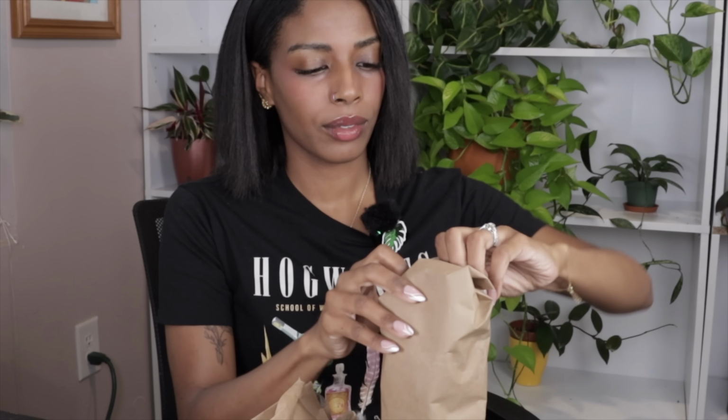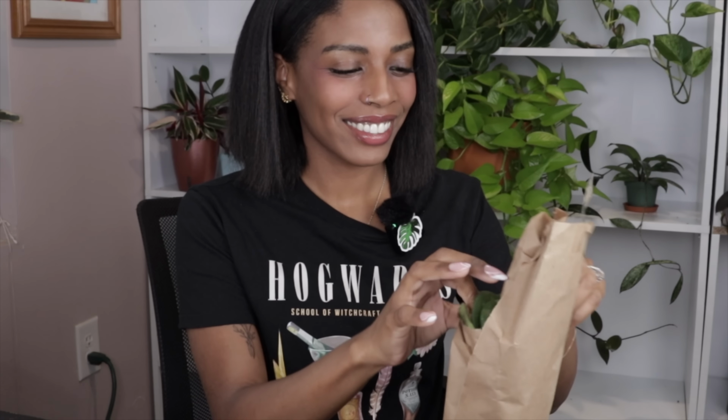Plant number 3. Okay, I have a feeling that this one is a Hoya. I feel like it's a Hoya because I think I got more than one Hoya in this order. I'm starting to jog my memory with that last one. Yeah, it's a Hoya. Are we surprised though?